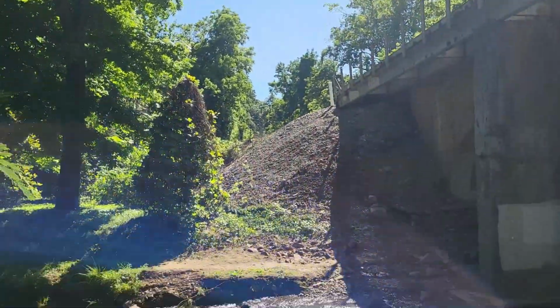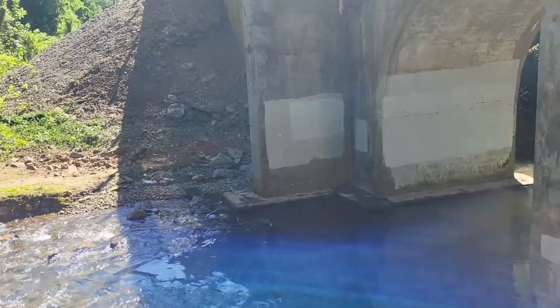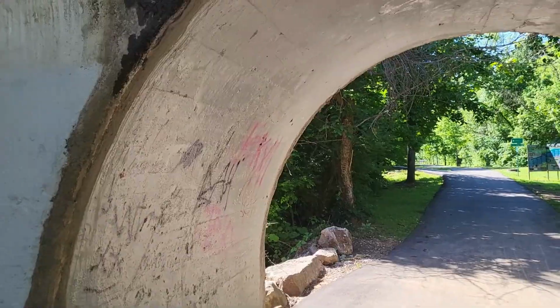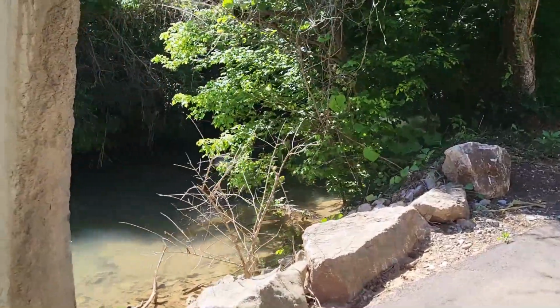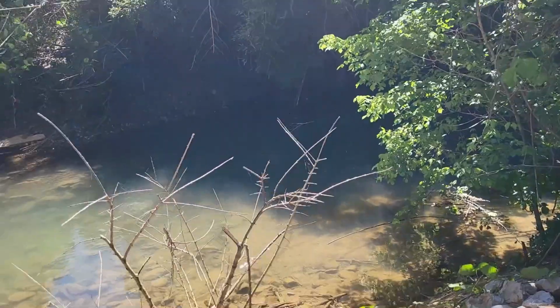So guys, I hope y'all enjoyed this one, seeing the spot where this Redan actually was, knowing there were soldiers here and that protected this trestle from getting destroyed.